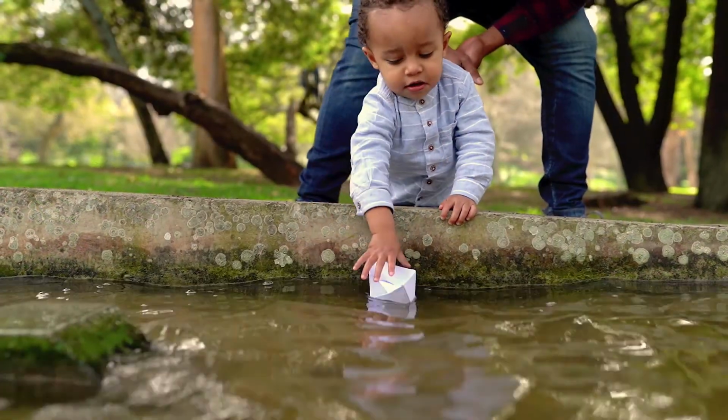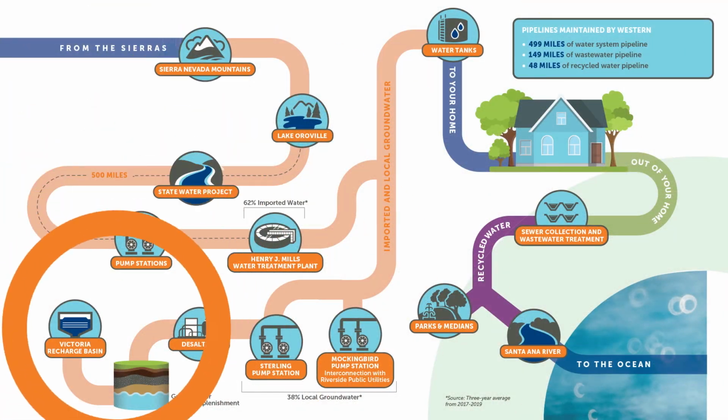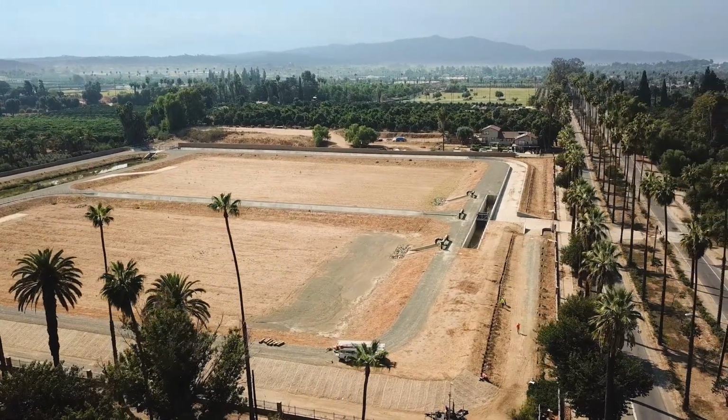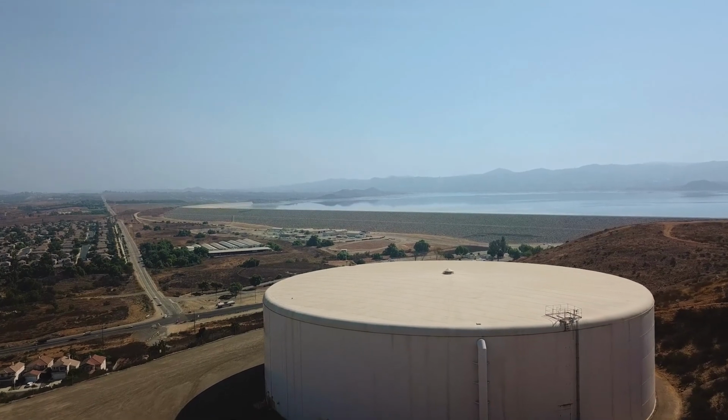The recharge basin is the first and last step to connecting the drops for Western's Riverside service area and creating a sustainable model not only for delivering water directly to you, but also storing water for future generations.